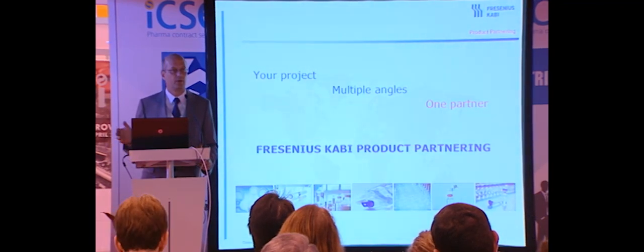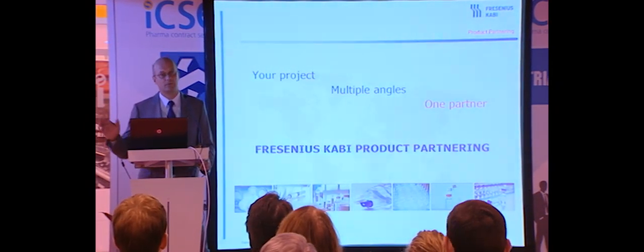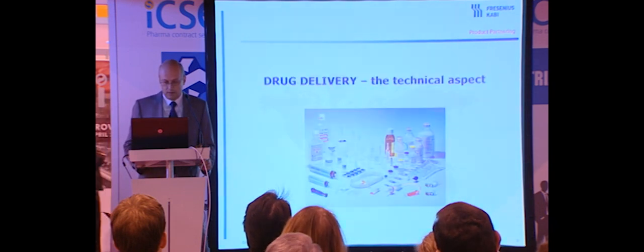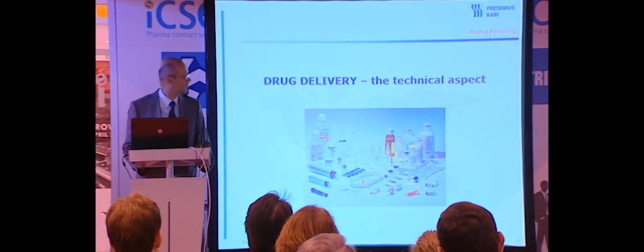So you heard now about drug delivery, more or less from all dosage forms, and I would like to enlarge this a little bit and give you an overview about IV forms of drug delivery. So this is drug delivery, more or less the technical aspects of IV forms.